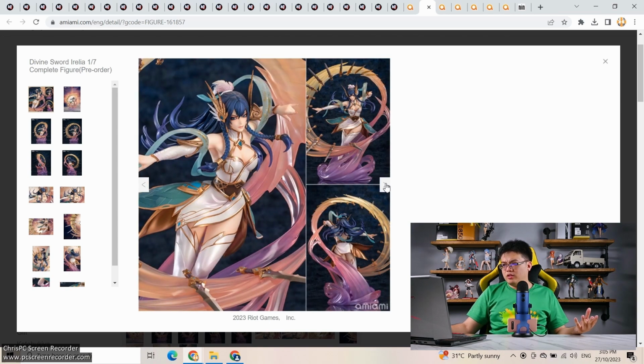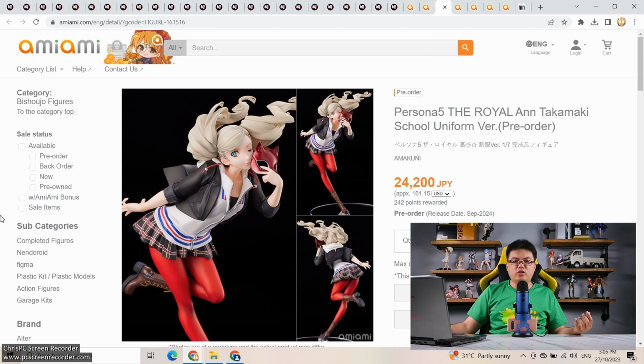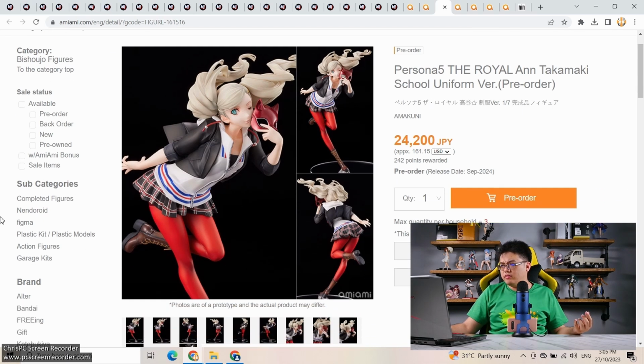See, details is not just about multiple different parts with different colors, but also texture. Texture is really important. Next figure over here, we have Persona 5 Royal, the Takamaki school uniform version. Is this a re-release? I'm not too sure, but to me it feels like a re-release. I feel like I've seen this figure before, right?